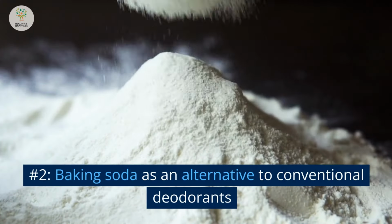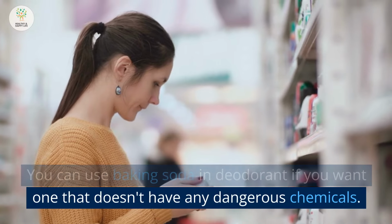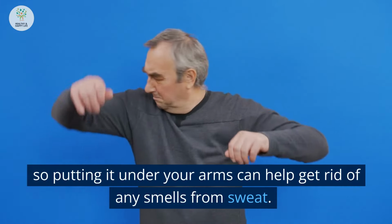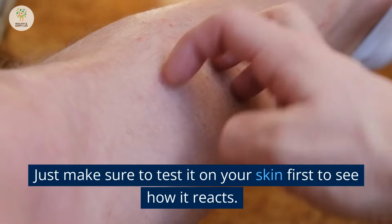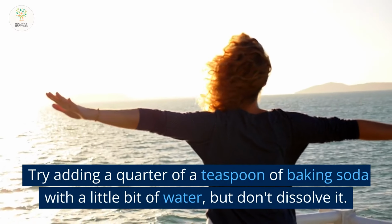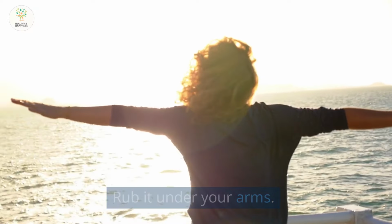Baking soda as an alternative to conventional deodorants. You can use baking soda in deodorant if you want one that doesn't have any dangerous chemicals. Baking soda is known for being able to absorb smells, so putting it under your arms can help get rid of any smells from sweat. Just make sure to test it on your skin first to see how it reacts. Sometimes it can cause a rash. Try adding a quarter of a teaspoon of baking soda with a little bit of water, but don't dissolve it. Rub it under your arms.